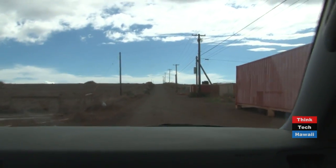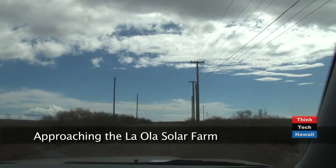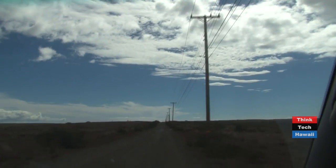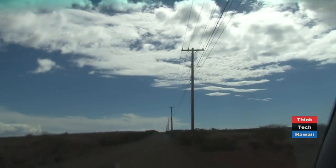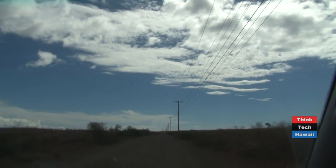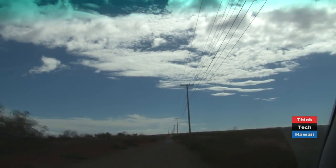The name of the solar farm is La'ola. La'ola means a life-giving sun in the Hawaiian language. It's been providing power for the island for almost 2 years now. It was in excess of $19 million to build the project, and roughly $1 million of that went to payroll for Lana'i residents. Currently, it's at 50% of its capacity. And it will remain at 50% of its capacity until we put in energy storage, commonly referred to as batteries.